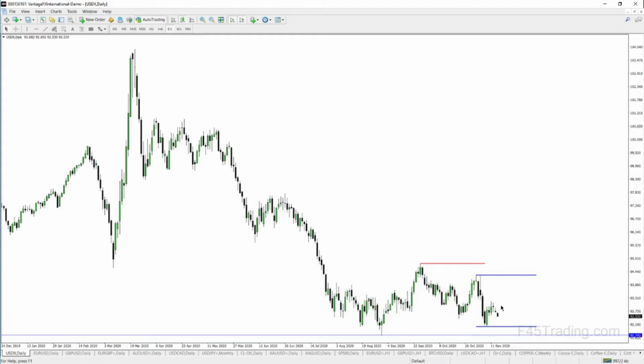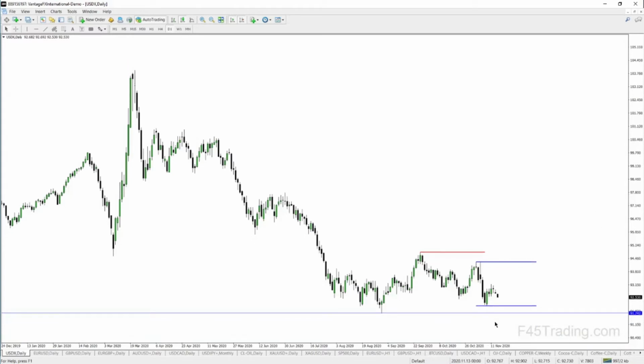Are they going to finally break out of this zone and shoot lower, get below this low here and finally break down and have the same type of run that we did here and here? Or are we just going to keep bouncing around in this range? I'm hoping we're going to break down. I think we are going to see lower prices in the US dollar.